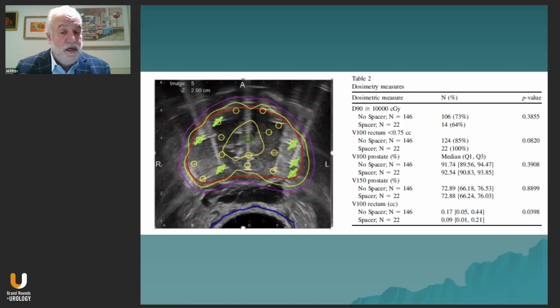We are currently instituting a phase 2 trial to test this, but this anecdotal evidence does show us that we can do it. As well, it can be used after an implant also to reduce rectal toxicity.